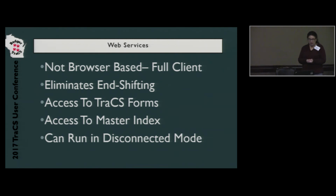Bottom line, web services eliminates end shifting, gives you access to the tracks forms from the squad car and access to the master index. It can run in disconnected mode, so if your connectivity goes down, they can still write citations. Agencies that have gone to web services love it. They never go back. It's just administratively less work.